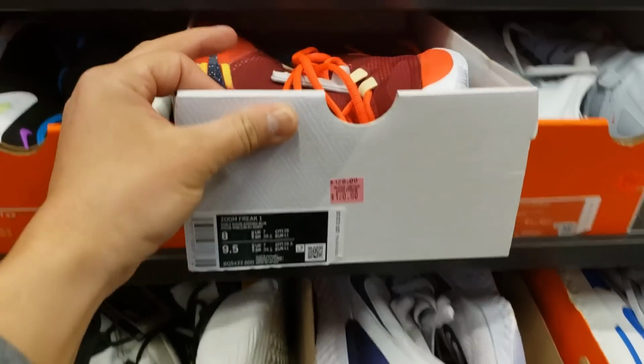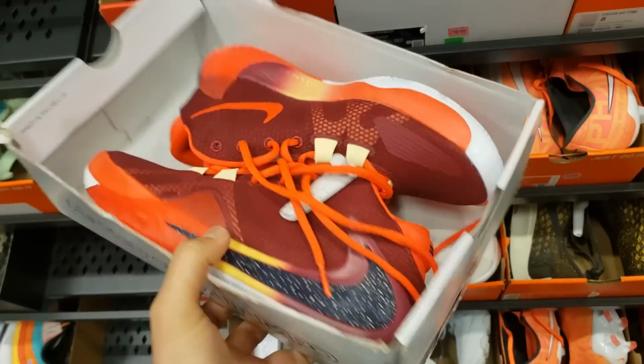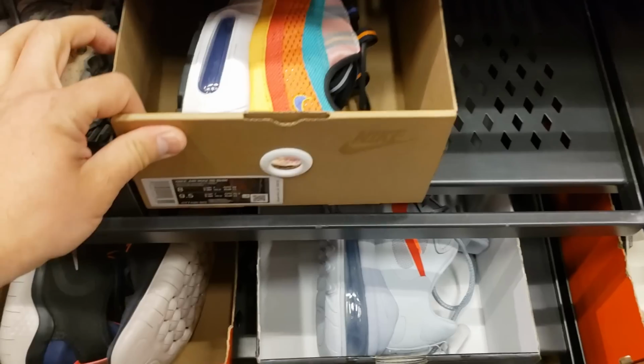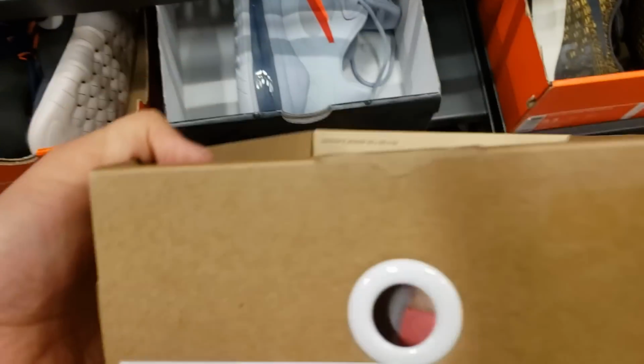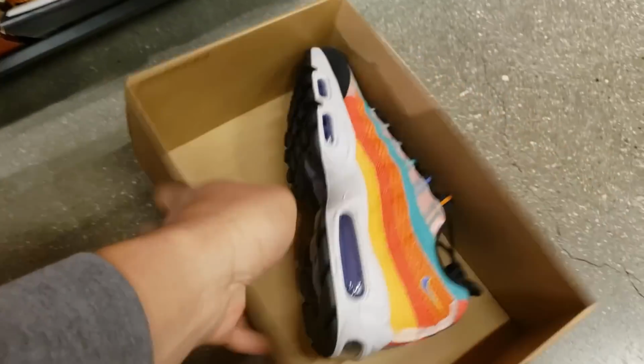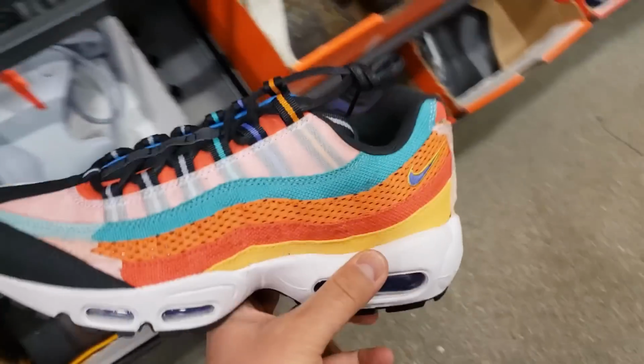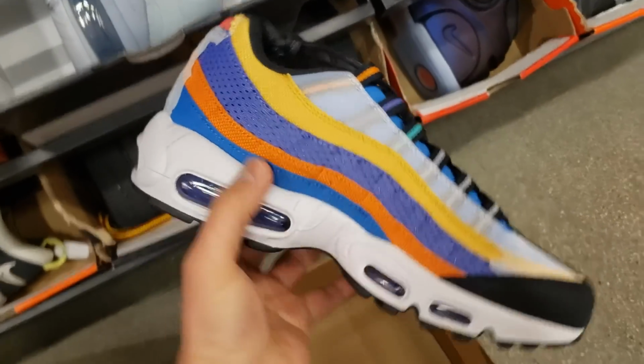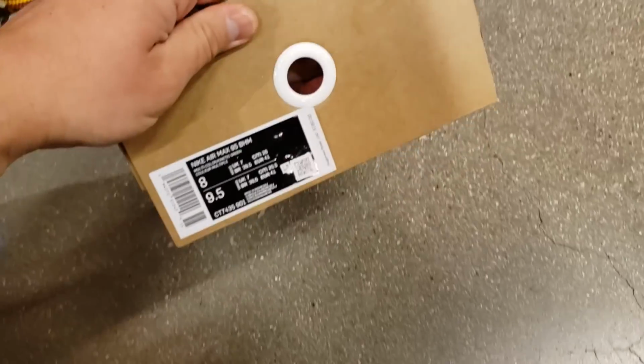Made it to the size 8, you guys. Got the Zoom Freak 1 All Bros colorway. I did cop one of these bad boys, got it for way cheaper than that. Wow, the Black History Months are here. Oh, we did see this at the outlet, but they were going for full price. So these bad boys are going for 20% off. They look pretty dope.